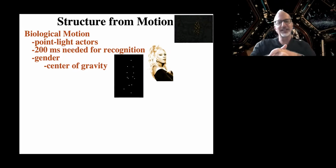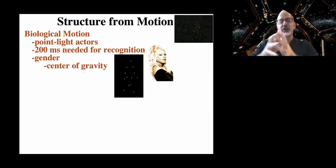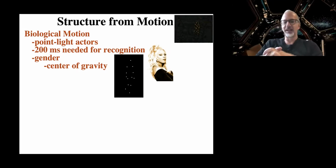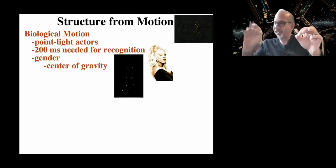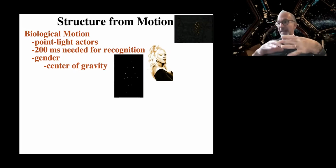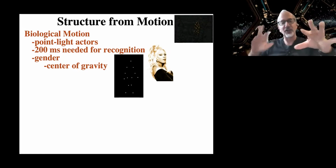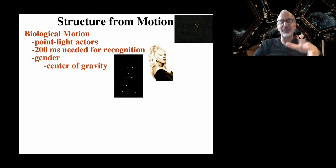And this animated version of it allows you to manipulate things like the gender of the walker, the weight of the walker, the age of the walker, and you'll see, as you move these sliders back and forth, it really does look like the image is changing along these dimensions. And a lot of it just has to do with where the center of gravity is situated.